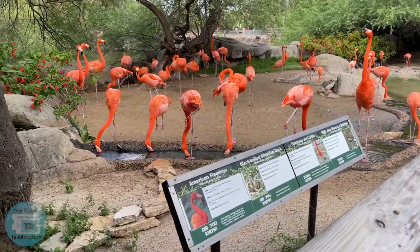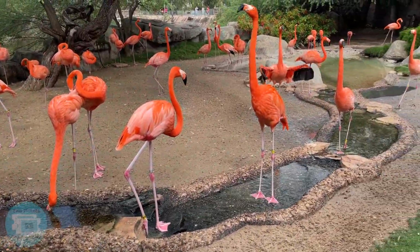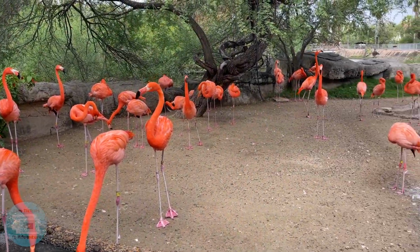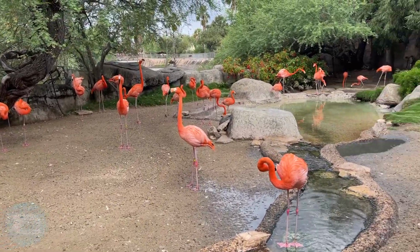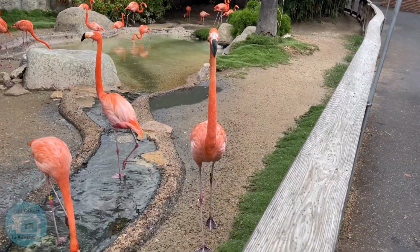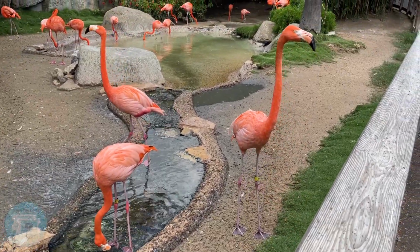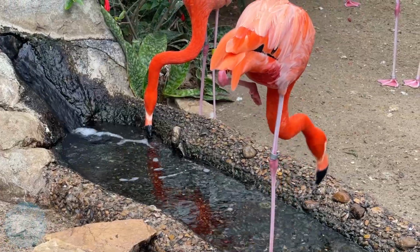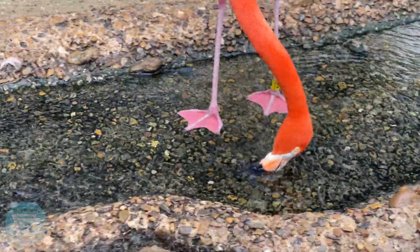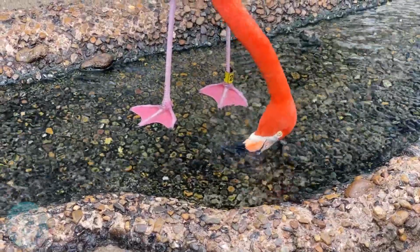All right, we have made it around to the American flamingos. They're so close right here. A little camera shy. And we're probably drinking water. They kind of put their heads upside down when they drink the water, like that. Catch the water while it comes down the stream.